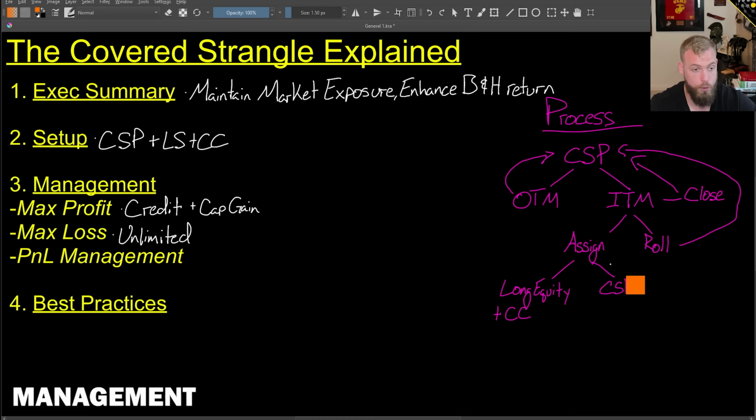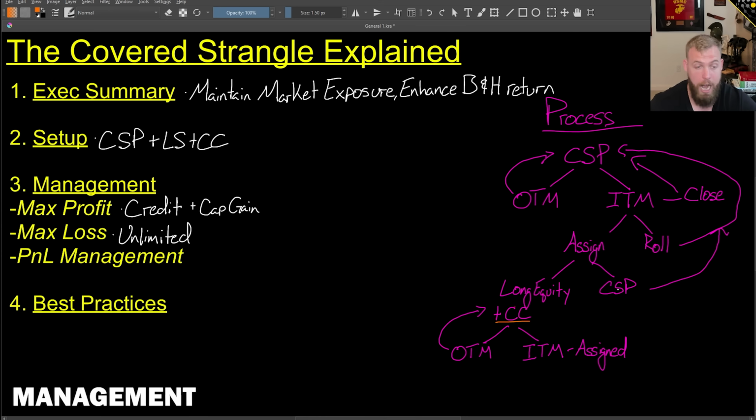Now, in this scenario, if you're trying to avoid assignment, which I'll get into the trade-offs here in a minute, and you choose to roll those short puts, then really you're just up here. You just go back up to selling and managing the cash secured put. Now, I want to talk to you real quick about the covered call side, because now we have more options. We have the cash secured puts that we're managing, which I went over up here. And now we have the covered calls, where there's two scenarios.